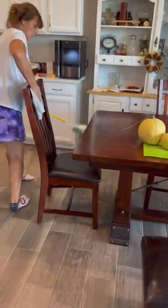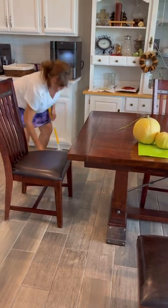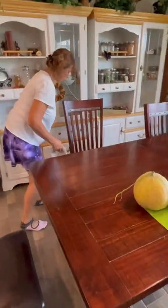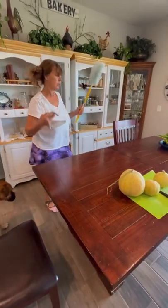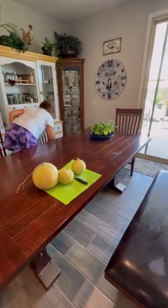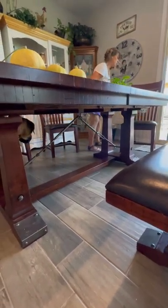So you're kind of doing two things at once. You're getting all the dust off, right? And then you're wiping off any spots. And you're just gonna go around the table and pull everything out. You're basically prepping right now. So you're doing three things. You're washing, you are dusting, and you're prepping for your floor work. Because you don't want the stuff to be in your way when you're doing your floors. You don't want your chairs in your way.